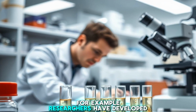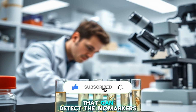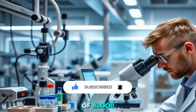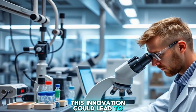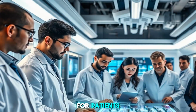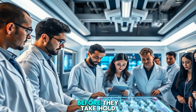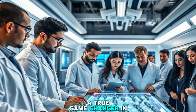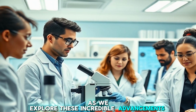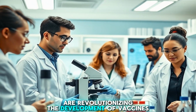For example, researchers have developed diagnostic tests using gold nanoparticles that can detect the biomarkers of diseases like cancer in mere drops of blood. This innovation could lead to earlier detection and significantly improved survival rates for patients. These advancements promise a future where we can catch diseases before they take hold, a true game-changer in the arena of public health.